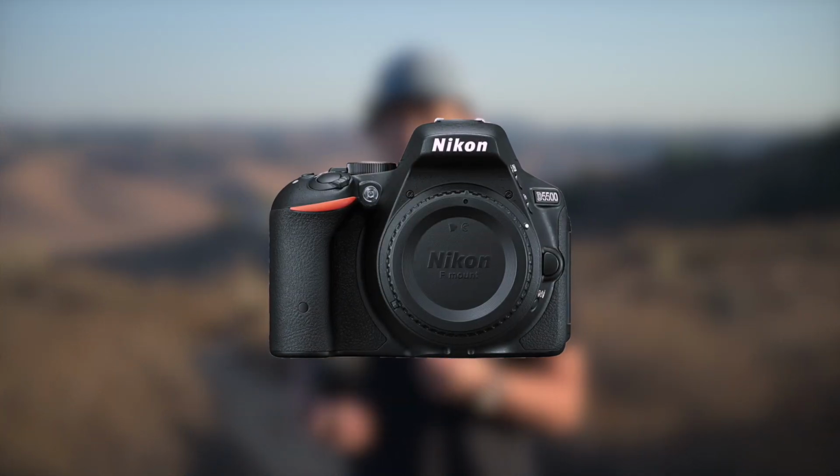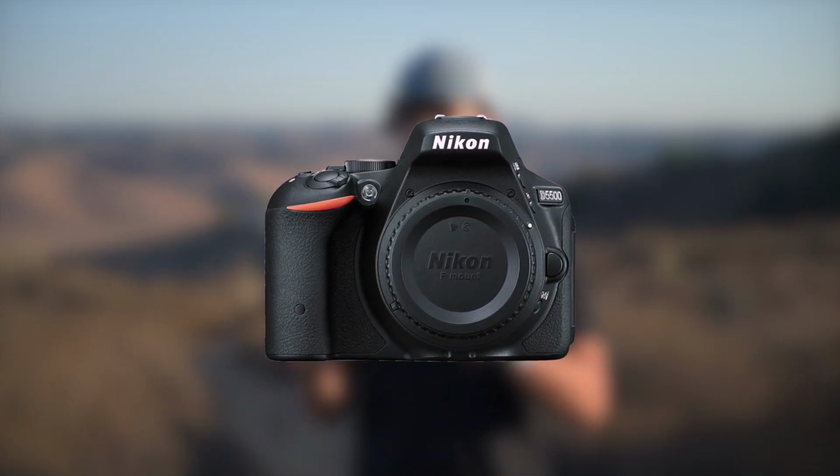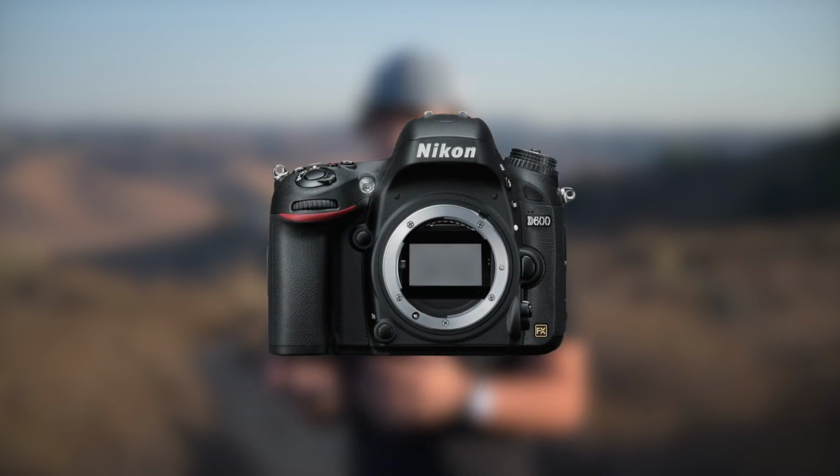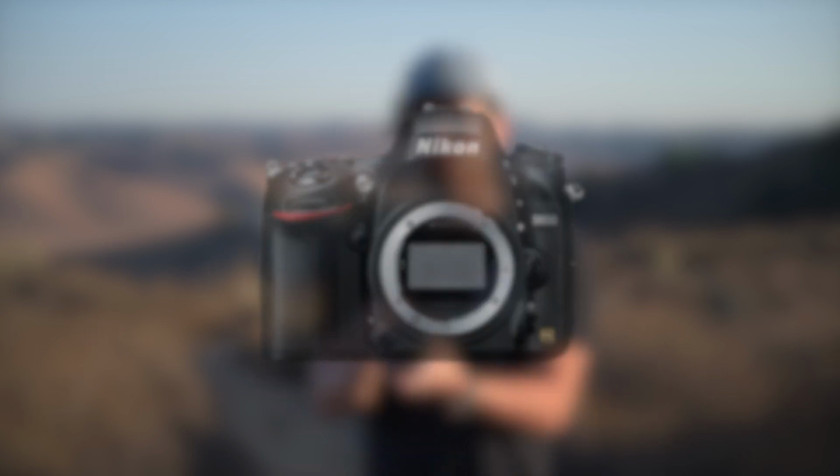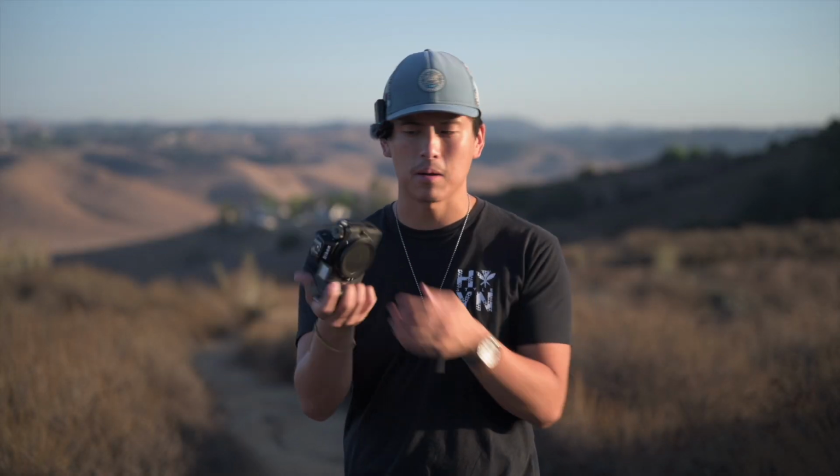I grew up with the D5500, that was the first camera I had back in 2016. And then I moved up to the full frame D600, and I love the bulky feel of it. I just feel like it contoured really nice to my hands. I never felt like, oh, this is a dinky little camera. And I'm not saying that mirrorless cameras are like that, but SLRs just had that extra feel to them, extra bulk, and I like that personally.